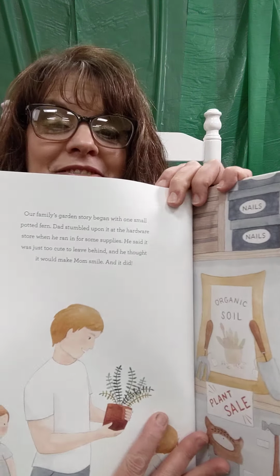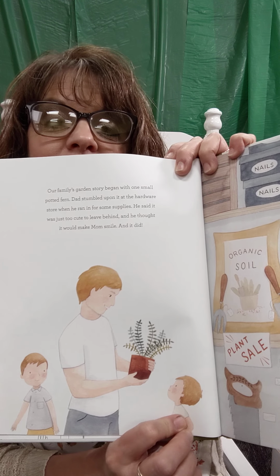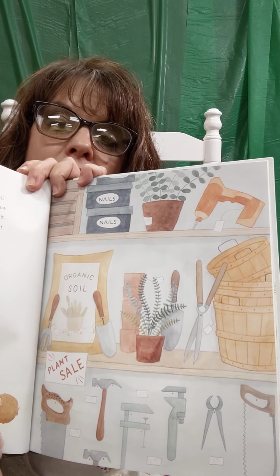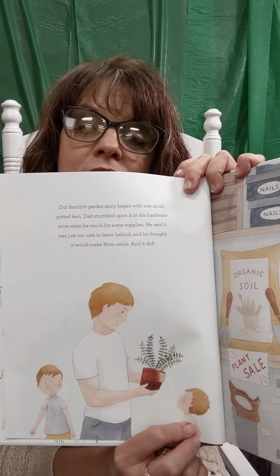Our family's garden story began with one small potted fern. Dad stumbled upon it at the hardware store when he ran in for some supplies. He said it was just too cute to leave behind, and he thought it would make Mom smile. It did. There's a little fern. Look at that. On the shelf at the hardware store all by itself. Poor little fern. Needed a home, didn't it?